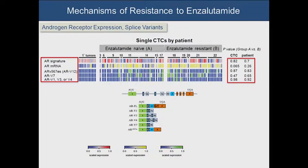So, for example, androgen receptor splice variants have been in the news recently, and specifically ARV7, which has a truncation of the ligand binding domain of androgen receptor and is thus constitutively active. In this particular data set, we did not see a significant enrichment in the resistant versus naive population, although we did see an increase in these variants compared to primary tumors.